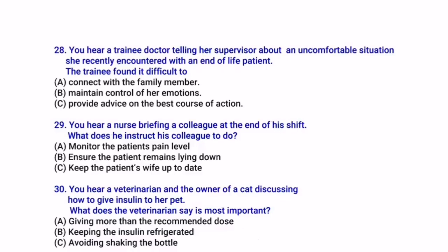So you turn the bottle upside down and roll it gently, don't shake it, and then take out the syringe. What happens if you shake it? I could potentially destroy it, so you want to try to avoid that. Okay, sure.